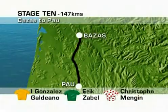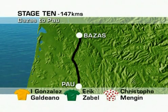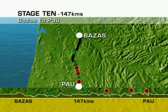Stage 10 here to Pau was a warm-up day really for the big action in the Pyrenees, which begins tomorrow. Last chance for the sprinters and the breakaway merchants to grab a bit of glory before the going gets seriously diagonal. Pau, last stop before the mountains, which meant it was the last real chance for the opportunists to stage an escape and for the sprinters to pick up any big points.